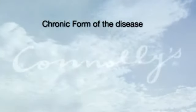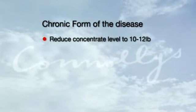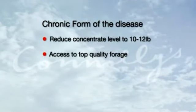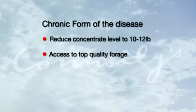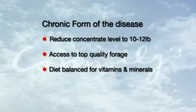In the chronic form of the disease, the concentrate level should be reduced, certainly no more than 10 to 12 pounds of hard feed a day. Top quality forage should be available to reduce the animal's dependence on concentrate feeding. We usually supplement the diet with up to 2 ounces of salt. A vitamin and mineral supplementation is also required.